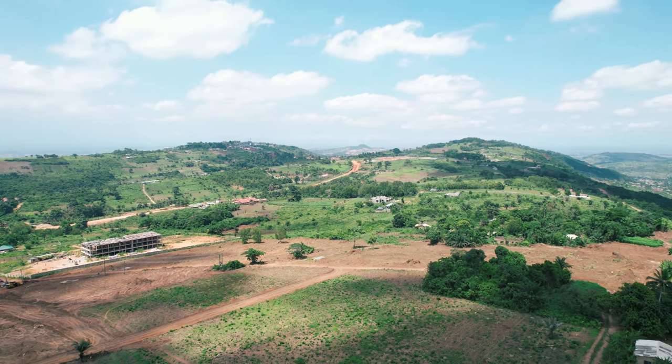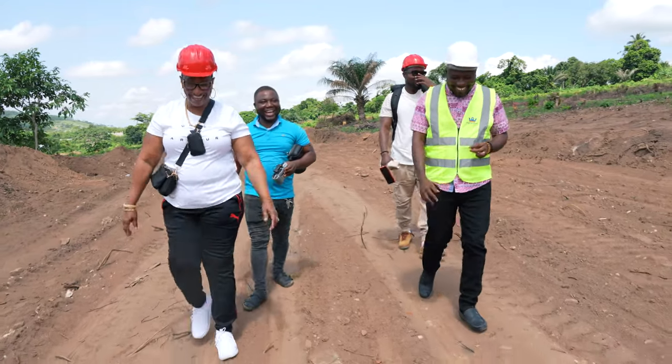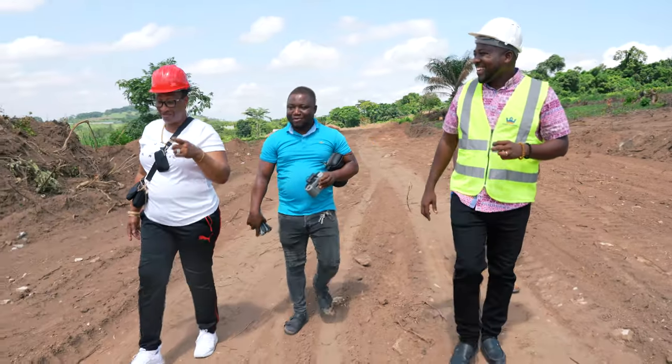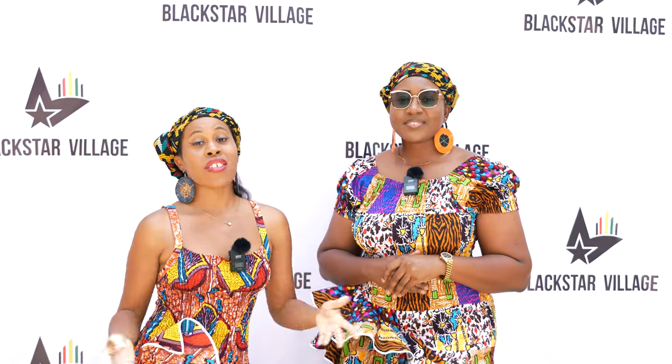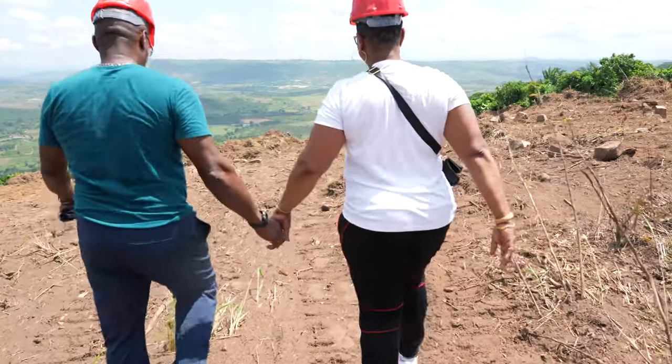And not only that, to people from the diaspora, being from the diaspora myself, Black Star Village has a lot that it symbolizes. Unity, even the street names, named after famous freedom fighters. It means a lot, especially to us coming back home 400 plus years later. Black Star Village, trust me, is the place that you want to be.